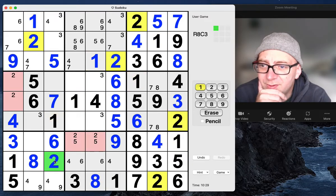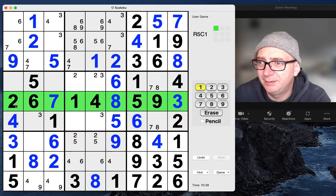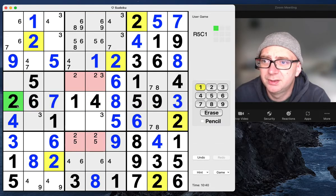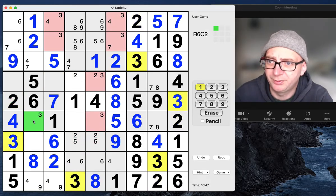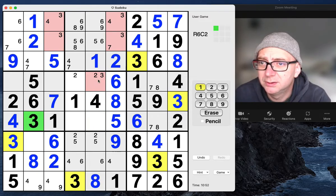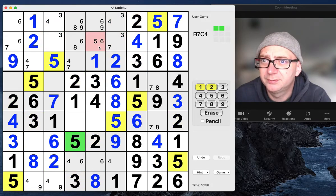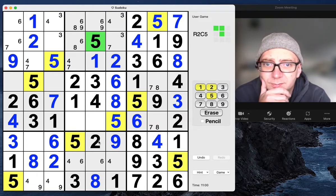Yeehaw! Okay, 2s. Got a pair of 2s now here, because of this 2 there. With these 2s now point across here, that means that must be a 2. 1, 2, we've got to find a 3 here somewhere. Oh, but those 3s point down. Yes, that is the 3. That's the 3, that's the 2, that's the 2, that's the 5, that's the 5. All the 5s are done. All the 2s are done.